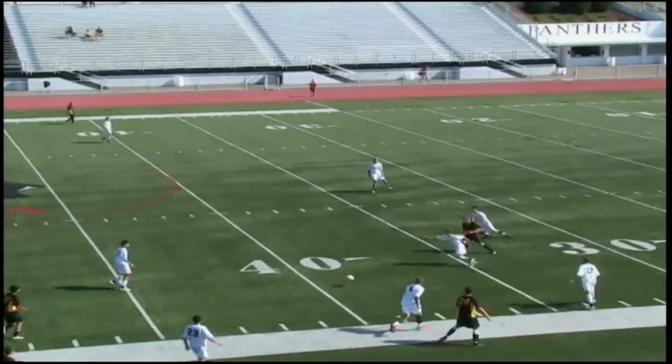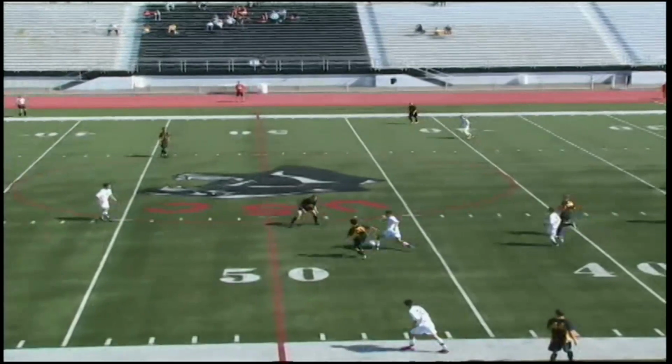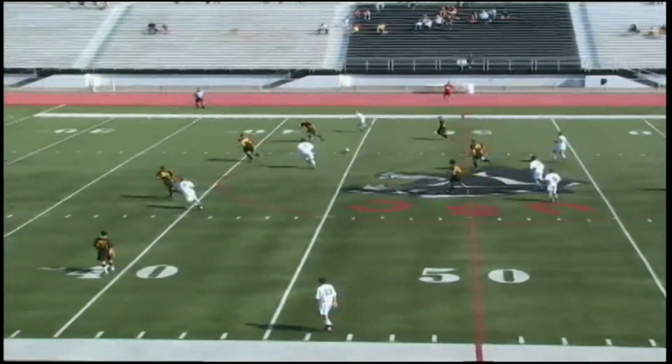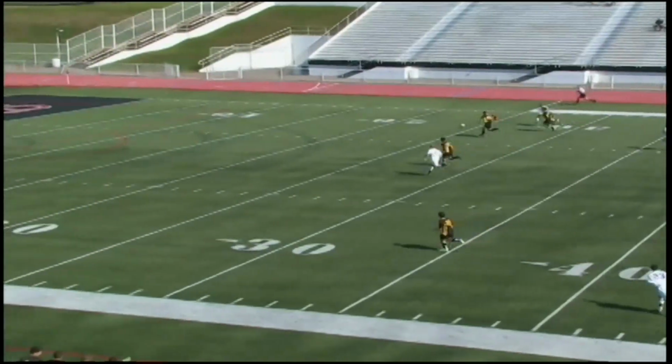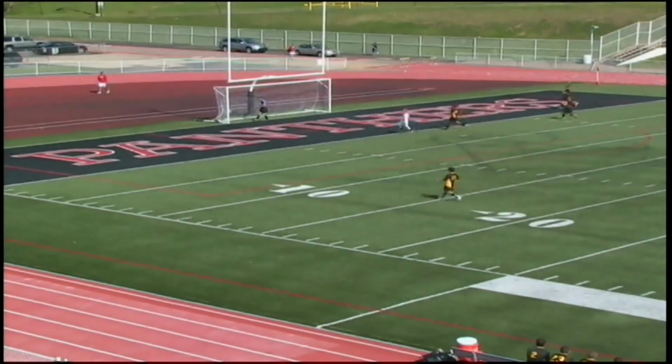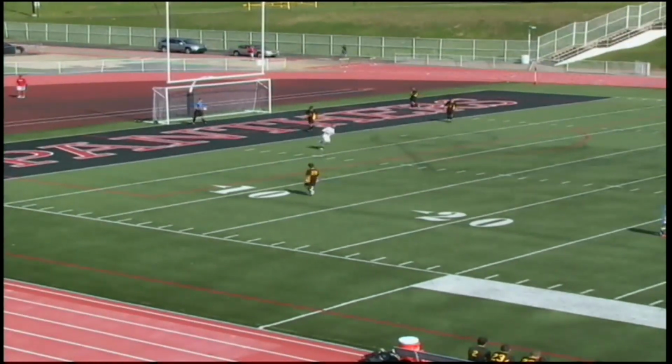Drops in. Tries to send it in the center. Miller intercepts. Troy Kiernan gets control to Kevin Muck. Muck goes down the wing. Joel Hart on the run. Takes a shot into the corner.